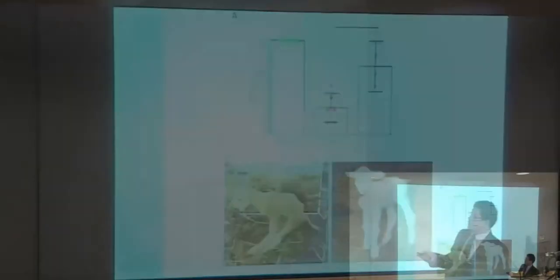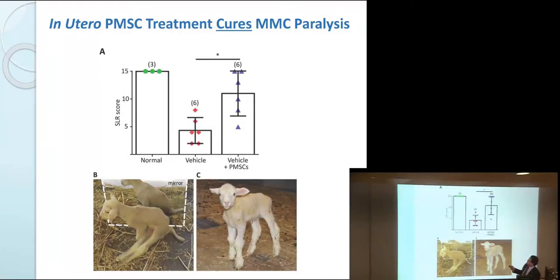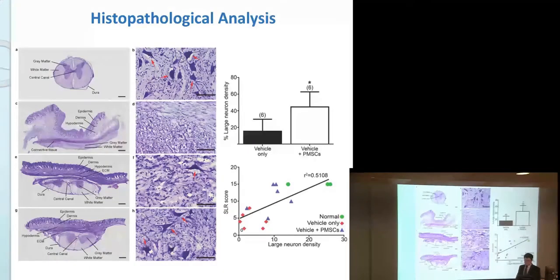I will explain why I want to emphasize this. This is the score of how the lambs were able to walk at birth. The best is 15 points. A lot of these lambs were able to walk, but now we have more on this side too. So the motor function outcome is significantly enhanced.